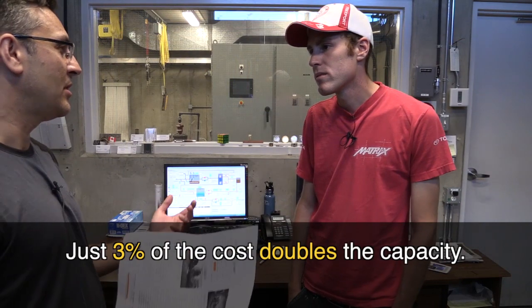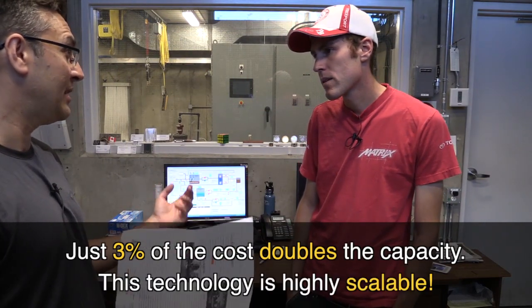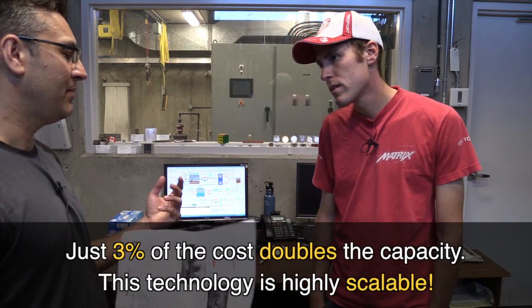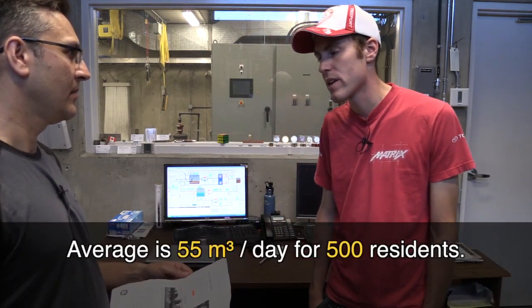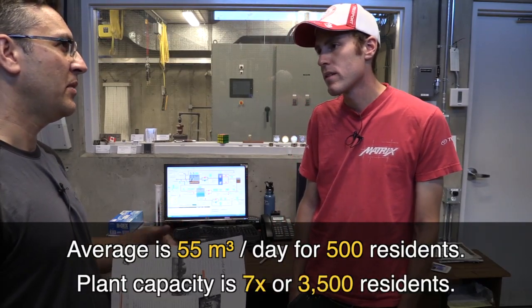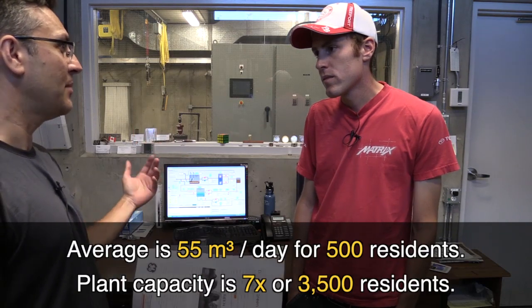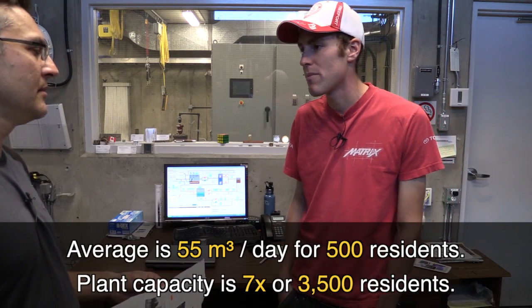So the $4 million that went into the plant has provided all of the infrastructure for the full build-out of Dockside, which I think was going to end up being about 2,500 residents. Right. What's the volume that you're treating today on average? The average last year, and it doesn't change because we haven't built any more buildings, was 55 cubic meters a day. Okay, so 55 cubic meters for 500 residents. Right. And so if you put that into 380, you get to that 7 times factor. I mean, they've built obviously extra capacity just in case something happens. So there's more there than what Dockside's built out for.